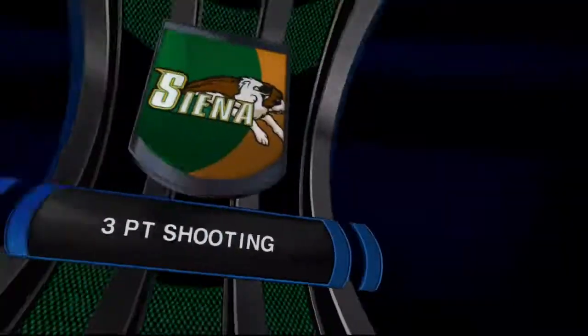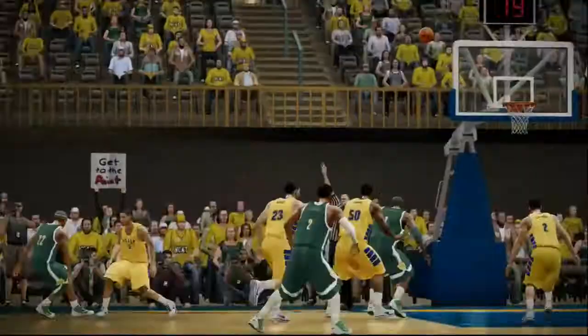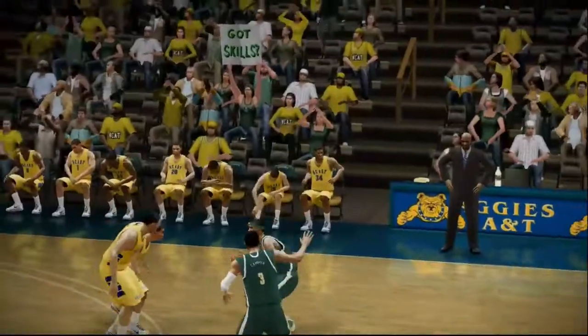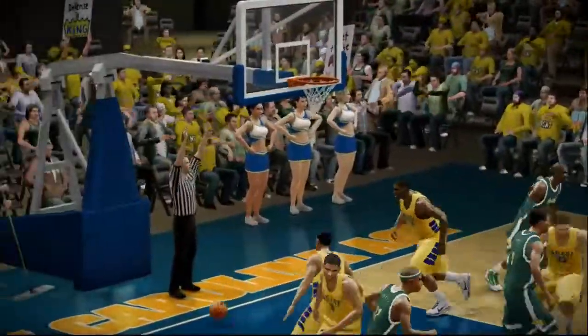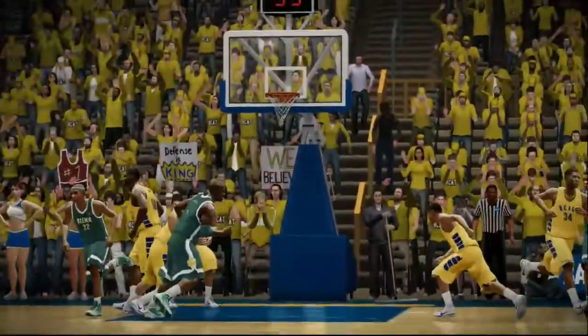The deep ball has been dropping for them. Boy, they're doing the little things right, Gus. It's leading to quality looks when they get a chance to shoot. They're moving the ball, passing to the open guy, and shooting in rhythm. What a recipe for three. Nylon!